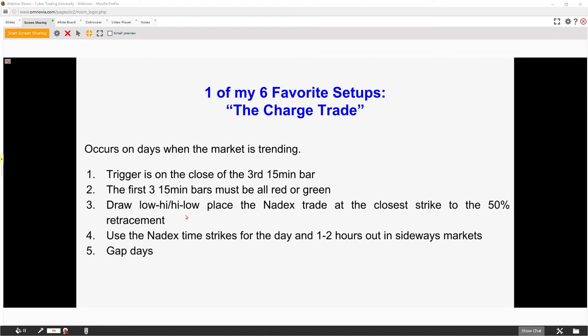So this is going to occur on days when the market is trending. The first thing we want to look for is a gap. Gap up, gap down, doesn't matter. Then we're going to look for a trigger. The trigger is going to be the close of the third 15-minute bar. We're going to have one, two, three 15-minute bars.